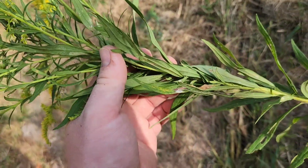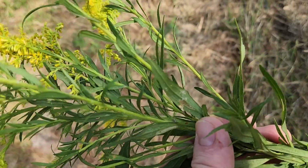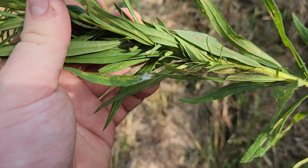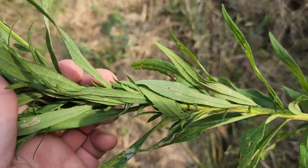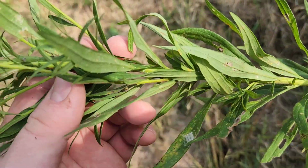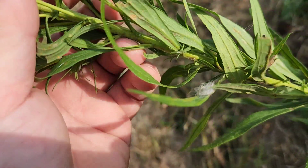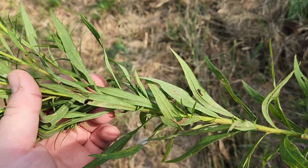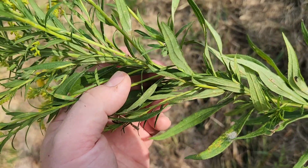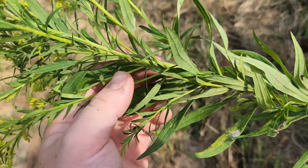little picky about what I take. Any of the leaves that have any kind of dark or discoloration on it, we leave alone. Most of these leaves here look pretty good. They're nice and clean. We will give them a quick wash before we make a tea out of them. But there's some things that you do need to watch out for. Let me take you over here to another patch and I'll show you one of the things you want to watch out for when you're collecting this herb.